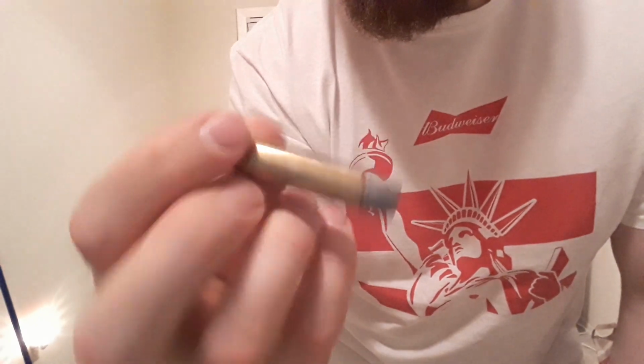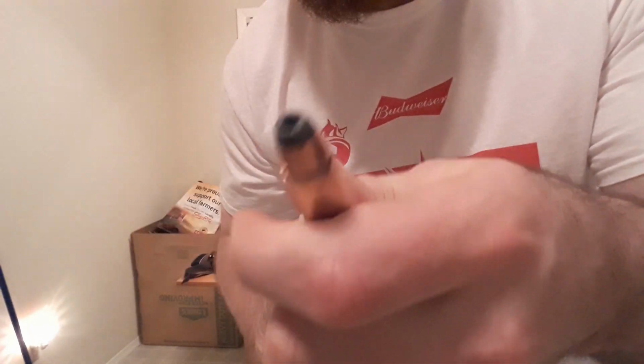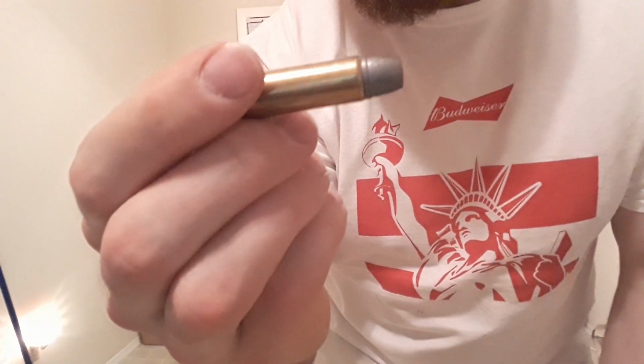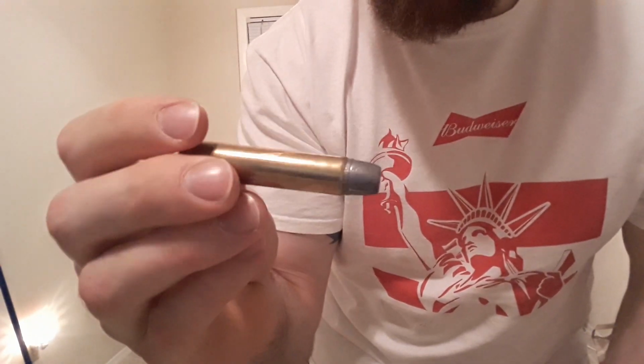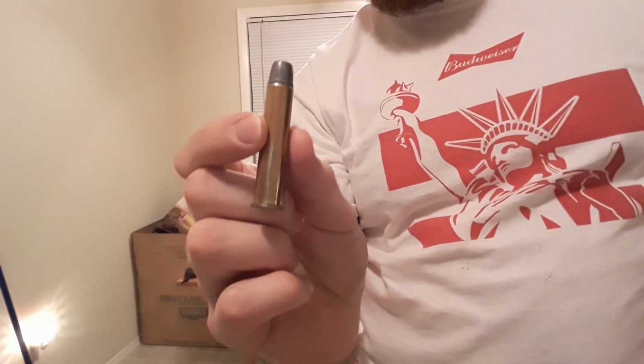It's designed for dangerous game. So when you're dealing with a bear, you don't want to have a jacketed hollow point. A jacketed hollow point is the worst choice for a bear. You want something like this that has penetration capabilities, because a bear is a huge animal and it has massive muscles and bones. You need a bullet that's going to punch through and hit the boiler room, hit the vitals. So this is my bear load here when I'm in bear country.